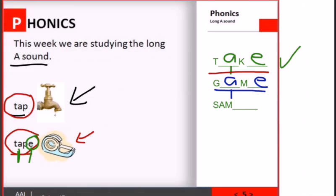Let's look at our final example. The word I have is Sam. Sam, but I don't want Sam. I want to spell the word same. I want this A to be a long A. Well, how can I make that a long A? Exactly. If you're listening and you're paying attention, you know I need to put an E at the end of the word. That now creates a long A sound here.